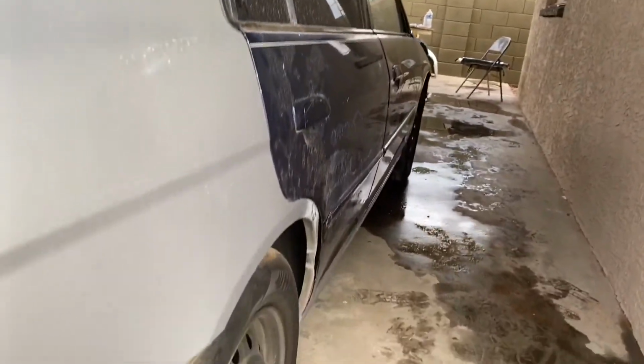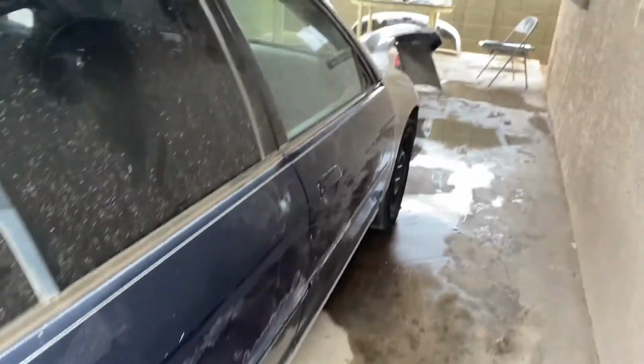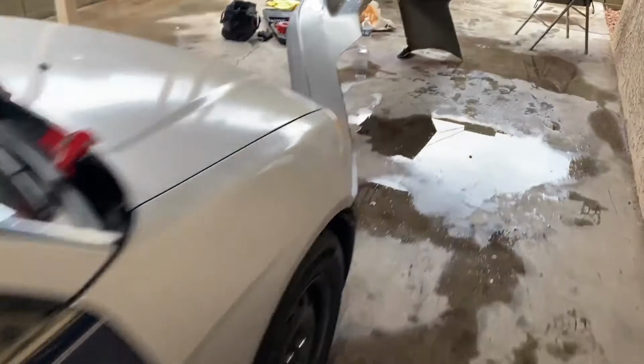You see? So pretty stoked. You see how this one closes a little bit rough, so you just gotta throw it a little bit harder than usual, but that's good. No more dents. We're gonna go ahead and start putting Bondo here, but first we're gonna put Bondo on the rear bumper. Let me show you guys.